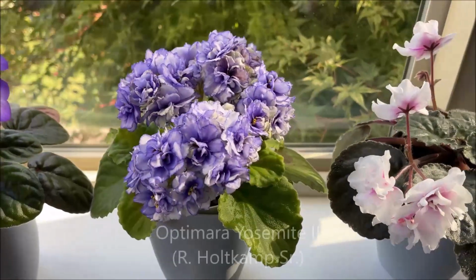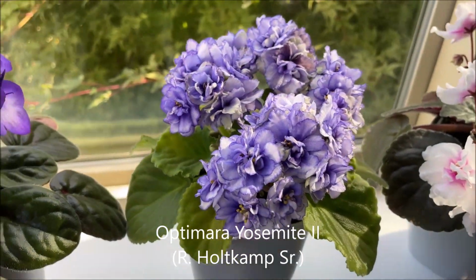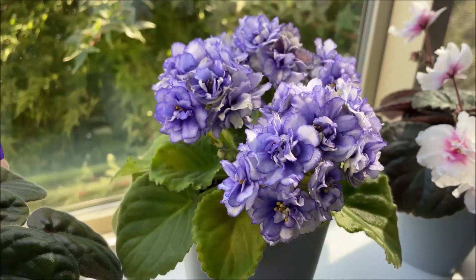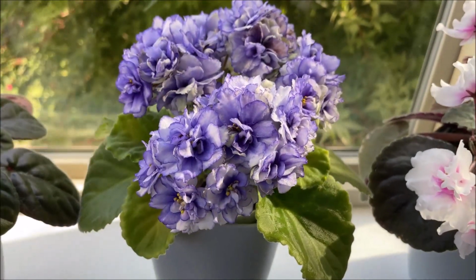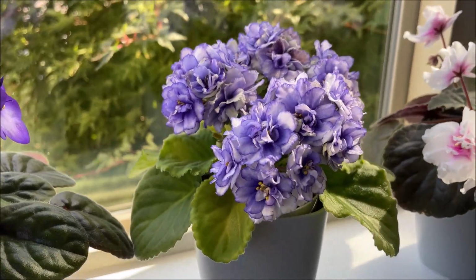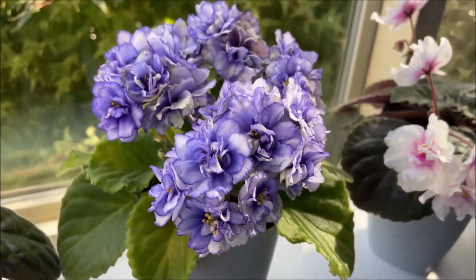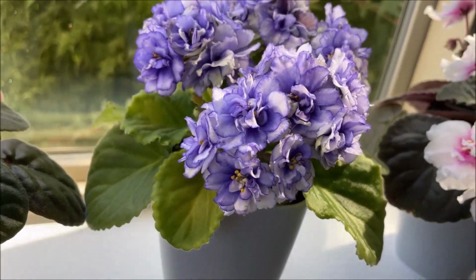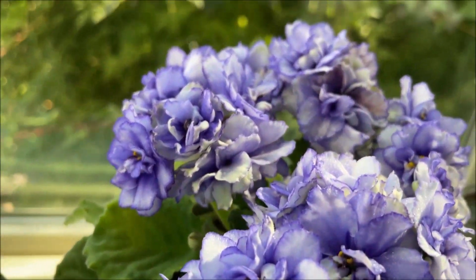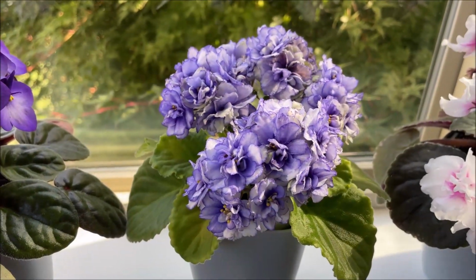This one is Optimara Yosemite II in the peak of its blooming cycle. I grew it from a leaf that I purchased from the official distributor of Optimaras in the United States, Selective Gardener. And I love it for the very full blooms and the ease of cultivating this plant, this particular variety, and the color of the blooms as well. It transitions from white to blue and has some green in the blooms as well. Optimara Yosemite with Roman numeral 2.